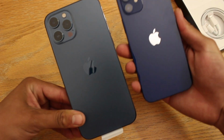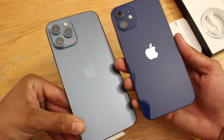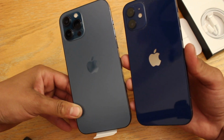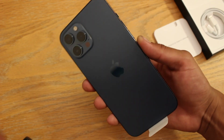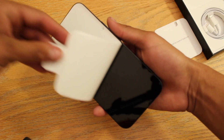Here's a quick comparison with the iPhone 12. The iPhone 12 blue is a lot darker than the iPhone 12 Pro Max, and I'm sure you can see it right over there. It does look a lot different, but I am really digging the iPhone 12 Pro Max Pacific Blue color. We'll go ahead and see how the graphite color looks, and then I'll go ahead and give you guys my thoughts on both of those.